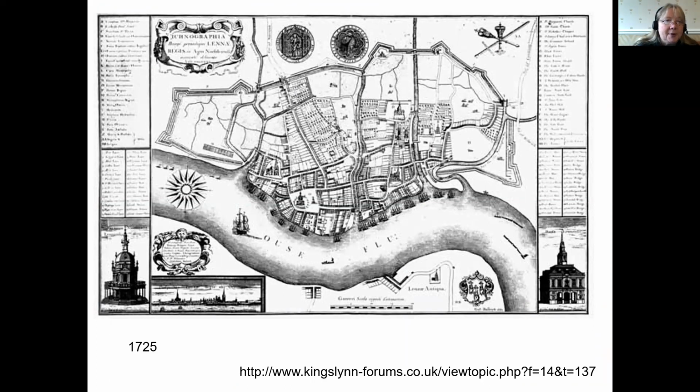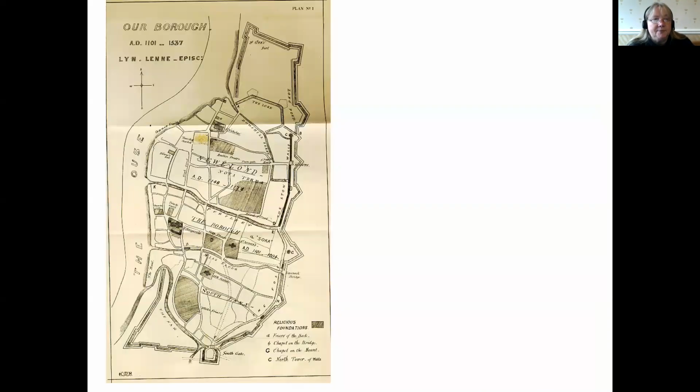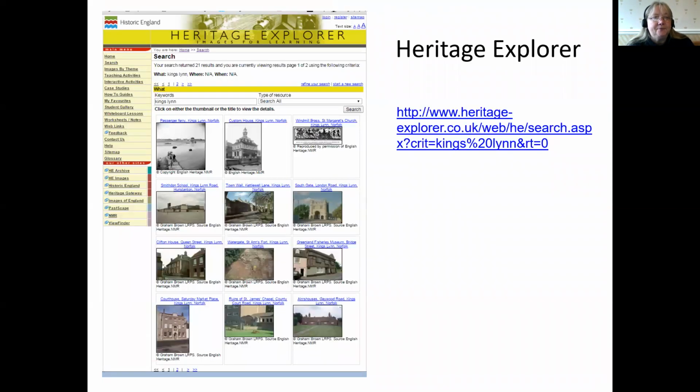There are other town maps. We can go back to 1725 here, where we can still see the outlines of the defences built at the time of the Civil War, I believe. And here we have Holler's map, which must have been from before 1677. So you can see those, this obviously helps us understand what happened to King's Lynn during the English Civil War, where it withstood sieges, etc. There we are. I think this one actually possibly goes back earlier. And again, it's very good looking at these maps to identify the different parts and how the Mill Fleet and the Purfleet separated out the different parts of the town and developing it.